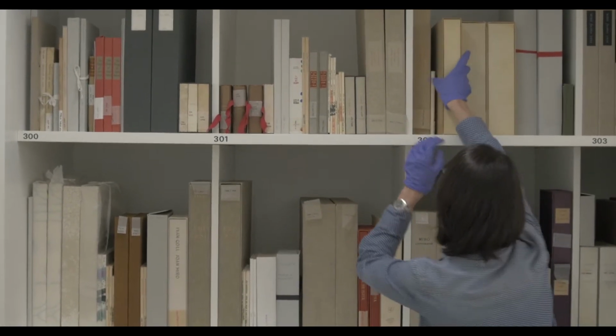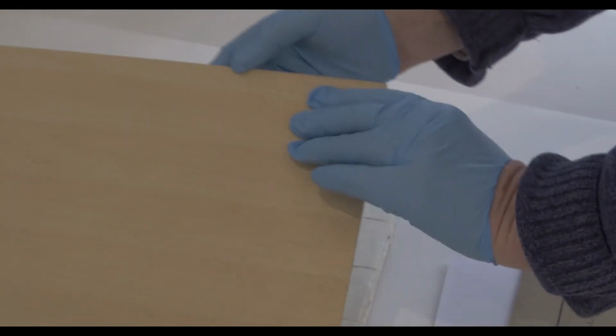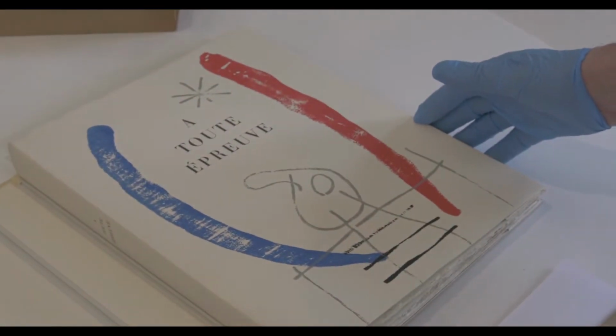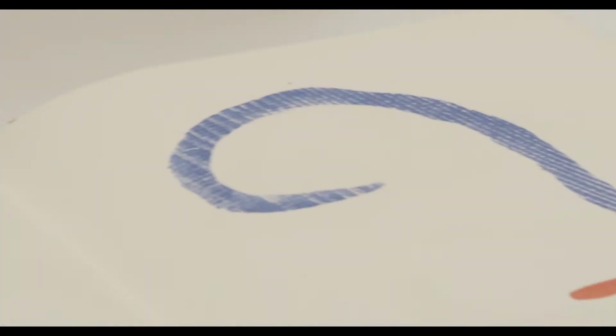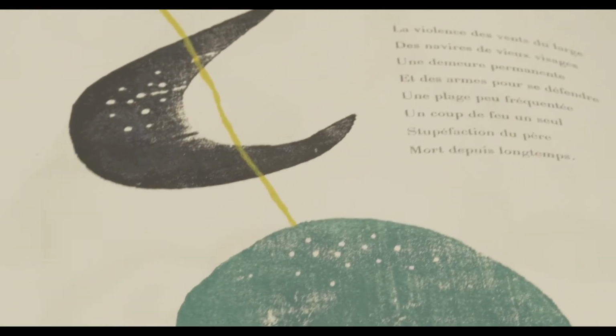À toute épreuve is a book which is contained in a cover, and the cover is wood. And so you open a piece of wood, just like that, and you have the opening. This Miró little figure who is opening his arms to welcome us in. But then you have to ask how the whole thing is put together. And once you start opening it, you realize that it's put together in the most extraordinary way.